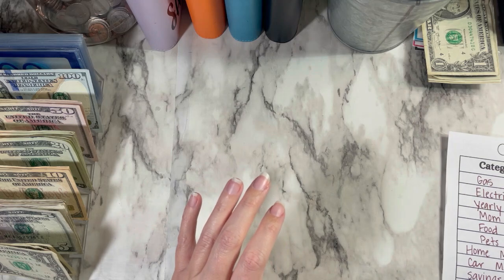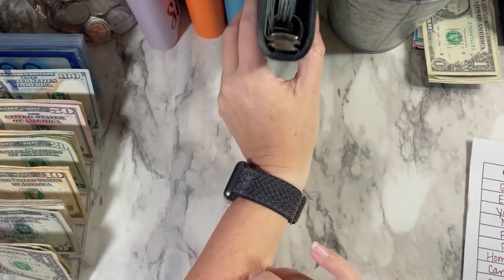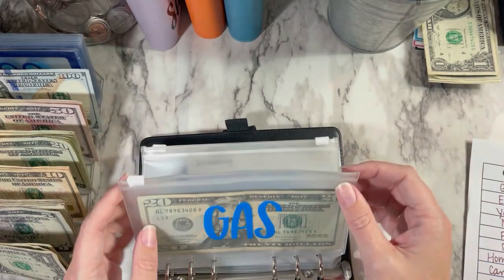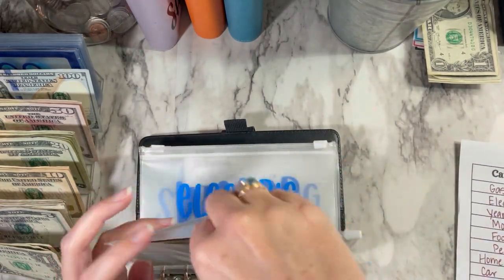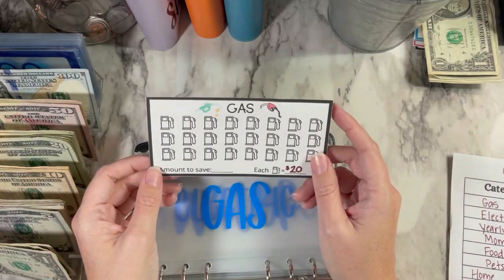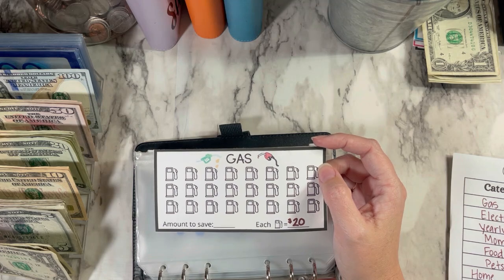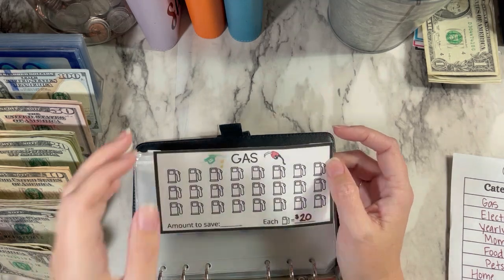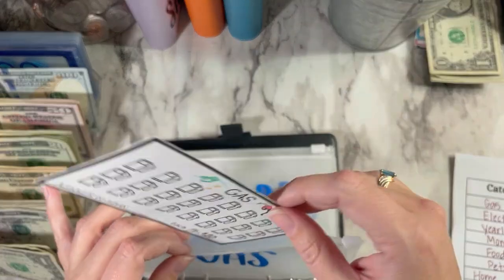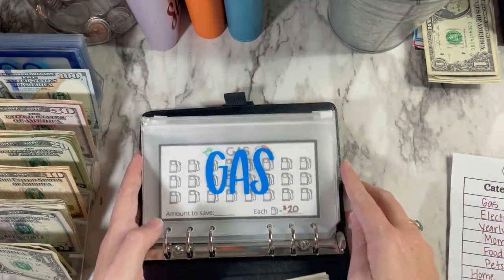Okay, so over here to the side, I have my cash breakdown to look at. So I know exactly how much I'm putting into my binders. So we're going to start with the bills binder. We're starting off with gas. Let's go ahead and take out what we have in here. All right, and I do still have these trackers that are on my Etsy store. I haven't been using them as much just because for a while I was not able to really accumulate much in these envelopes, but I'm hoping I can get started back on using these because it makes it more fun to me, being able to color in and kind of see where you're at.